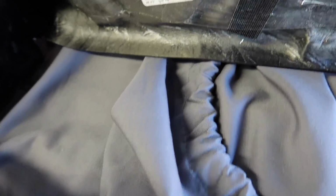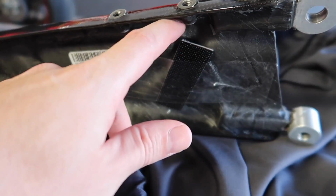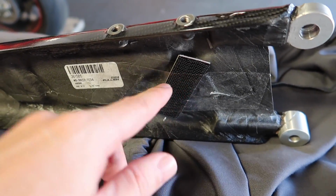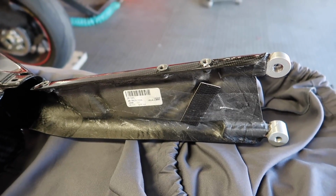Oh, I just noticed that there's some, what is this, Velcro on here. I'm not sure what that's for. We'll find out, I'm sure.